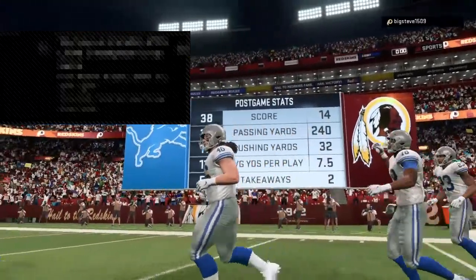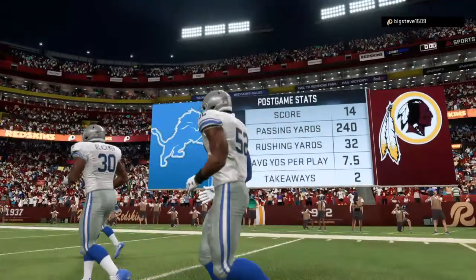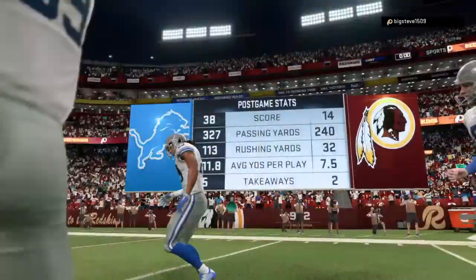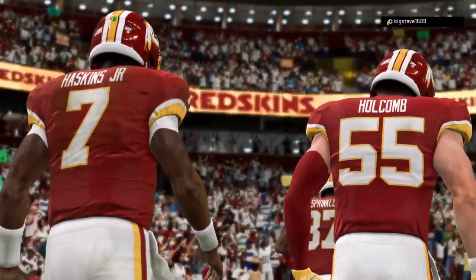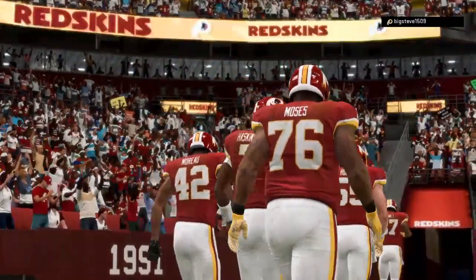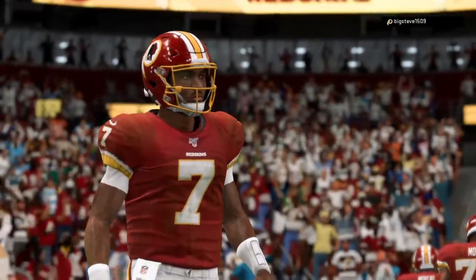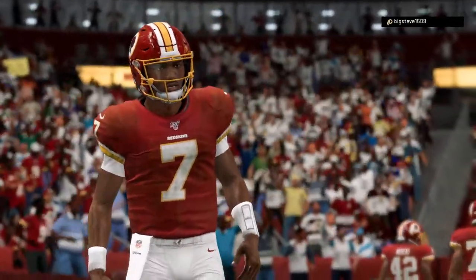So for the Lions, they boost their record up to a strong 4-1. And they'll get another road test next week as they head to Houston to take on the Texans. Meanwhile, for the Redskins, the loss will drop them to 4-2 on the year. And they'll look to regroup next week as they head to MetLife Stadium to take on the New York Giants.